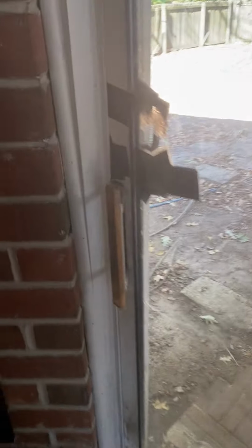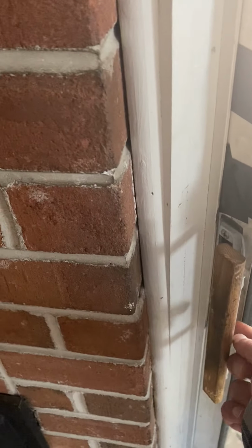Some issues with the sliding door. Definitely got some age to it.